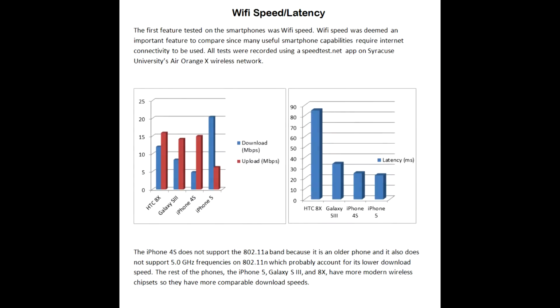The first feature tested on the smartphones is Wi-Fi speed. Wi-Fi speed is deemed an important feature to compare since many useful smartphone capabilities require internet connectivity to be useful. All tests were recorded using a speedtest.net app on Syracuse University's Air Orange X wireless network.